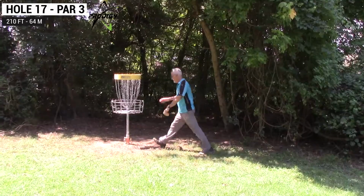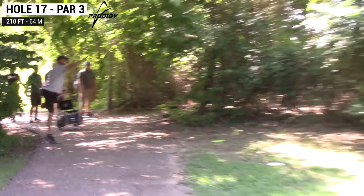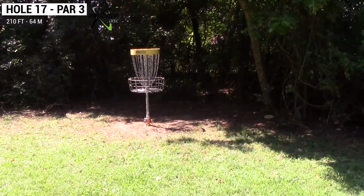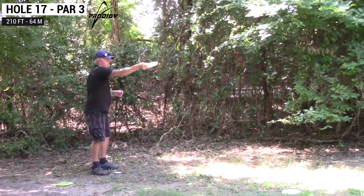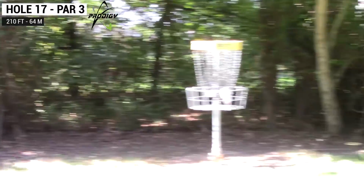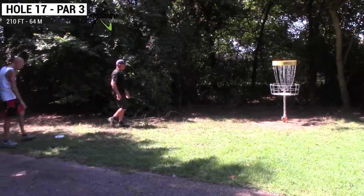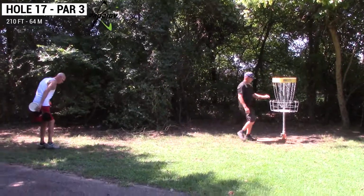Poison ivy. Chris not happy with how that hole played out for him. There was a lot of poison ivy in there. I believe somebody on the card was really allergic to it. It might have been him. Benny with a nice birdie.